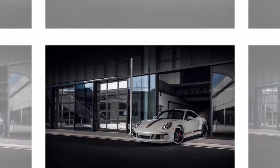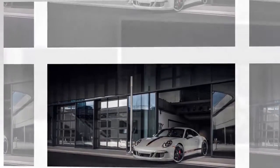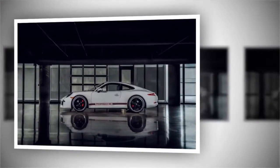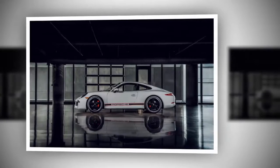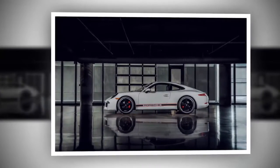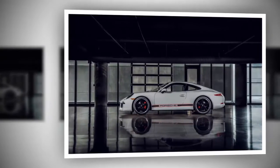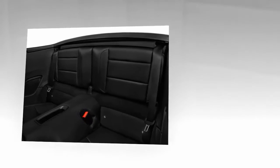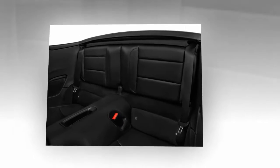New items for 2015 include a handful of small refinements, an extra wheel option for Carrera and Targa models, and a host of new paint and upholstery choices. Front and rear parking sensors with a rear-view camera are now available on Carrera and Targa models, while GT3 models now feature Bluetooth as standard equipment, whereas it was formerly a no-cost option.